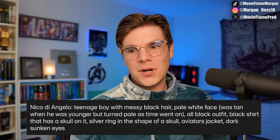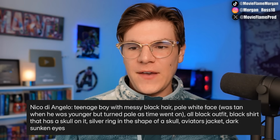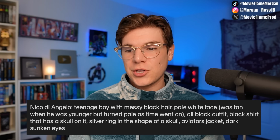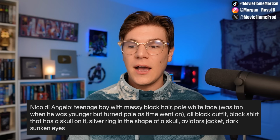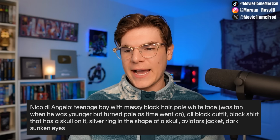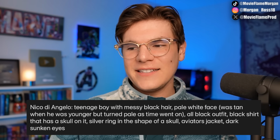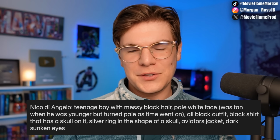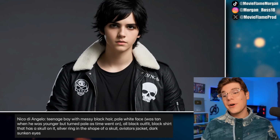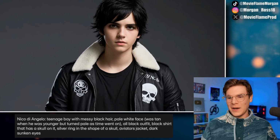He is described in the book to be a teenage boy with messy black hair, pale white face. On top of that, he has a black outfit, black shirt that has a skull on it, a silver ring in the shape of a skull, aviator jacket, and dark sunken eyes. Okay, I think that's pretty descriptive, so I think this one might turn out well. I don't know, you never know with AI. Wow, okay, that one is really, really good. That one turned out really well.